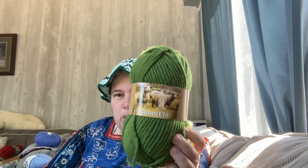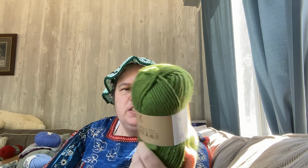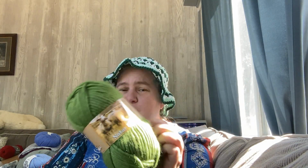Next. This is a really great wool also to work with. Natur Uld. I'm probably butchering it. I think it's Norwegian. It comes from Hobby. That's where I purchased it because I thought it would be a really great wool. It is a non-superwash wool, and I like it. I think it works really good. I like to work with it. It's really great for smaller projects.